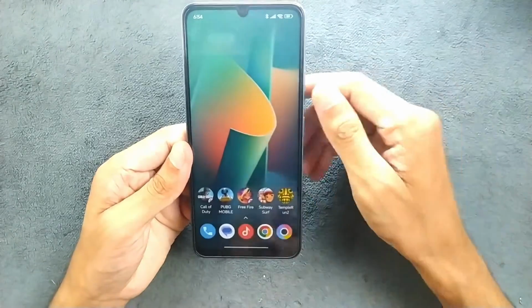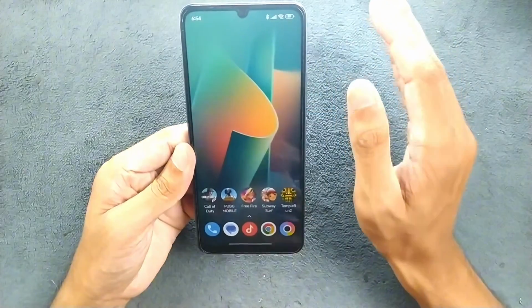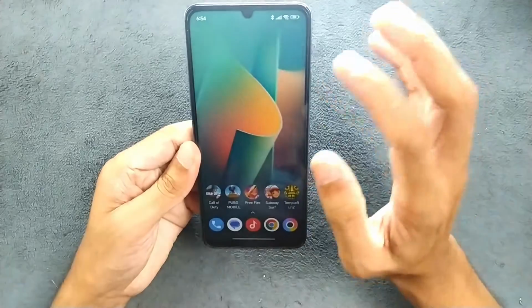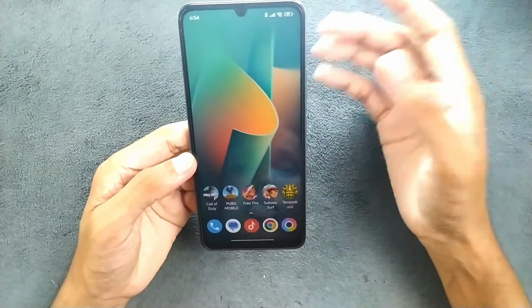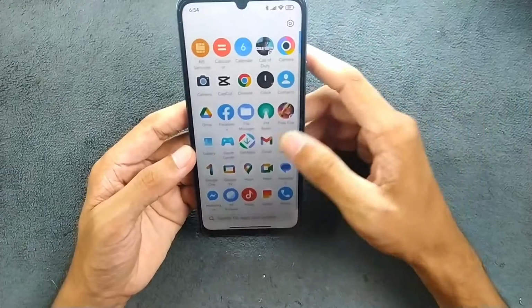I will put them there so you can check them. But the gaming experience is not going to be great on this device. Helio G85 is a really good processor, but for this gaming part, I don't think it can handle that much. But still, it is pretty much playable actually. But as I said, for the touch response, you're not going to enjoy the gaming. So that's all about the gaming part.